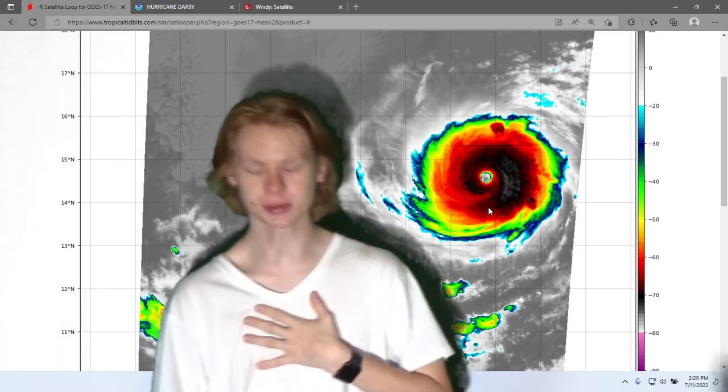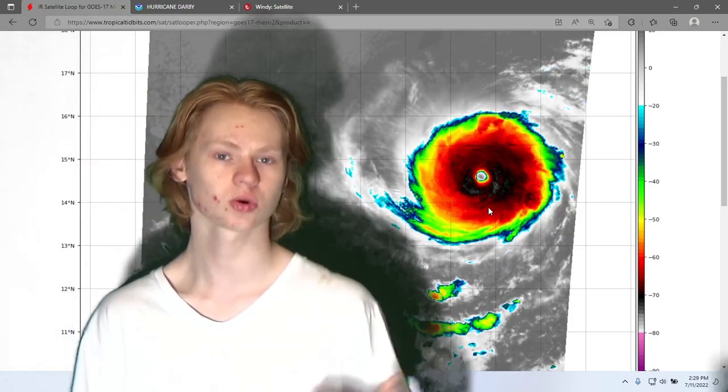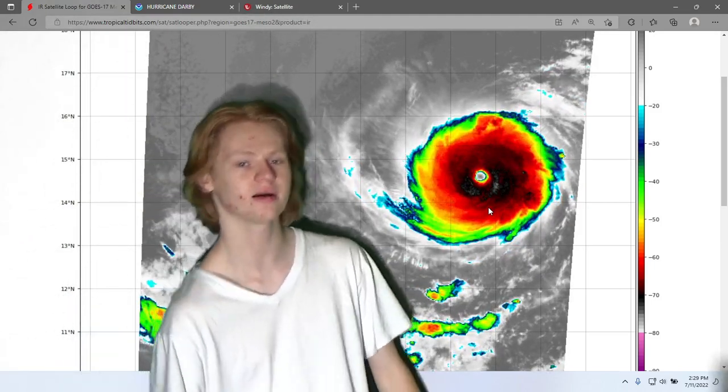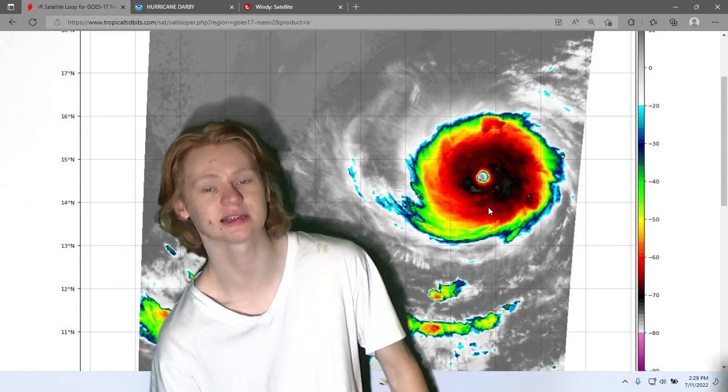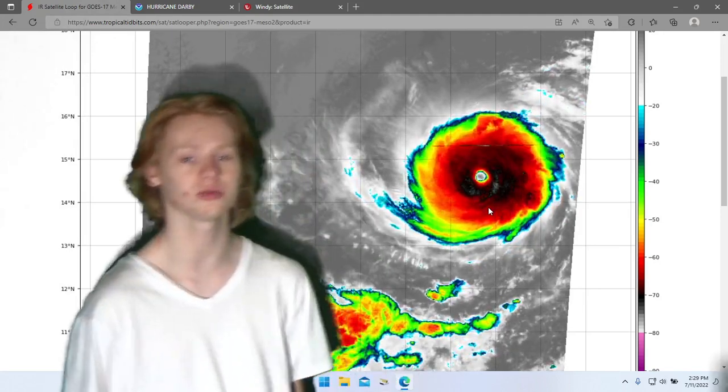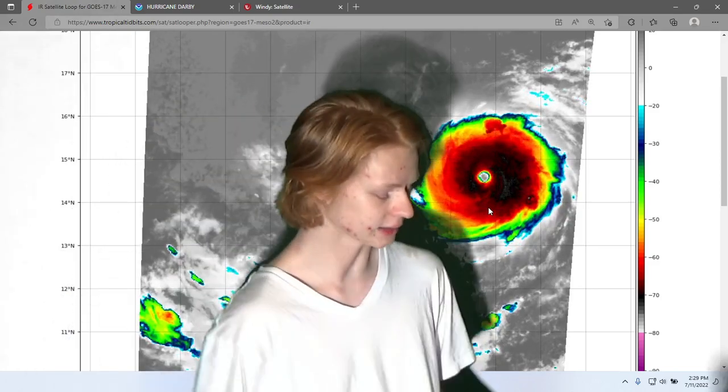The only place that could bring impacts to is Hawaii. If that is the case, there could be some heavy rain and some flooding. But right now, that is not very expected. It is expected to just fall apart as it gets anywhere close to the Hawaiian Islands.